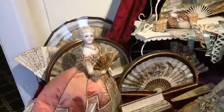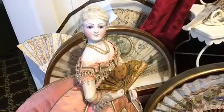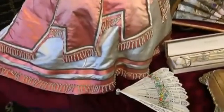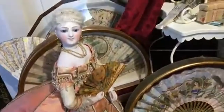Oh, and that looks beautiful. What's so great about collecting is there's always, it's like every day is like Santa Claus might come. That is so very true. And of course, these are so beautiful.